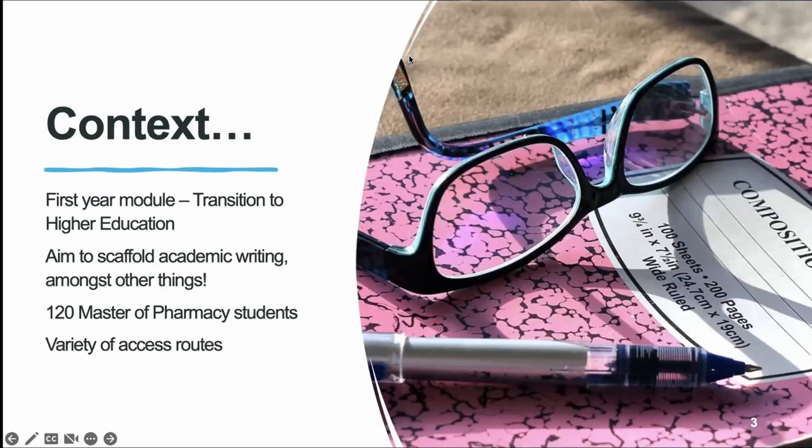So a little bit about the context of how I've used it. I work predominantly on a first year module, which I've devised, which is entitled Transition to Higher Education. And it's a credit bearing module that scaffolds students in various different skills that they will need within their academic careers, particularly around the academic writing, referencing, numeracy, all sorts of other things, but also introducing them to concepts around professionalism as a future pharmacist. So I have usually around 120, around that sort of figure, students per year within the module.